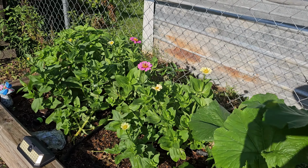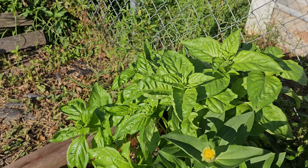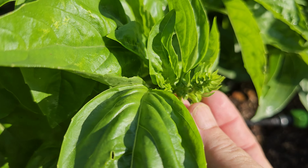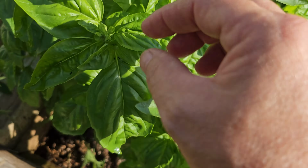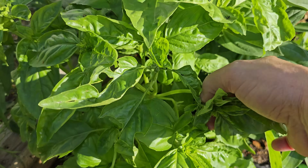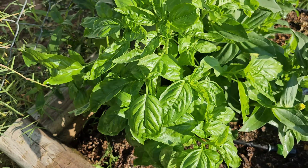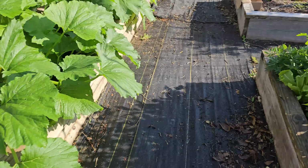More zinnias. And the basil. It's already starting to try to go to flower. I picked the top off of one part of it. See right here. Let me pick that off. You're supposed to pick it and make it more bushy anyway, but I didn't. I just don't want it to go to flower. So, there's the basil. Love that smell.